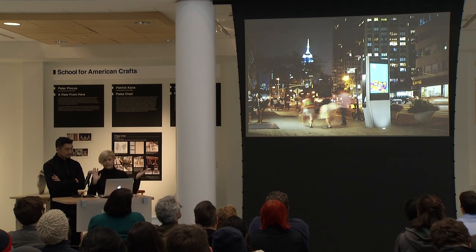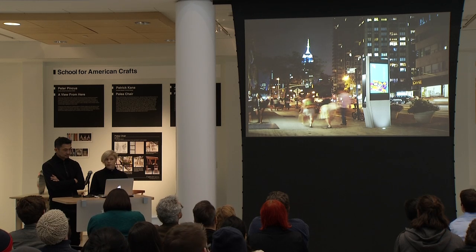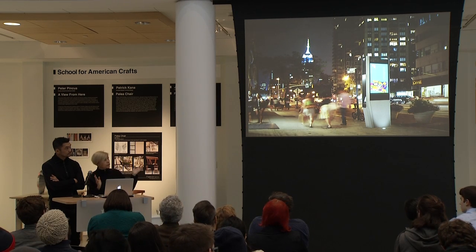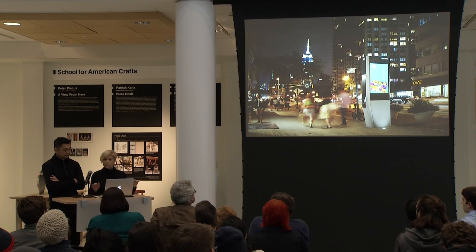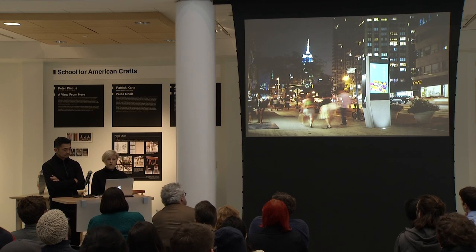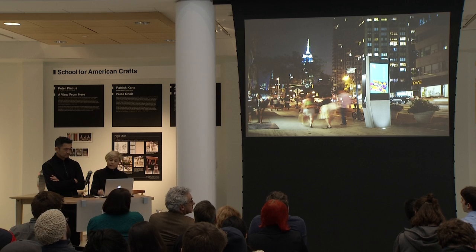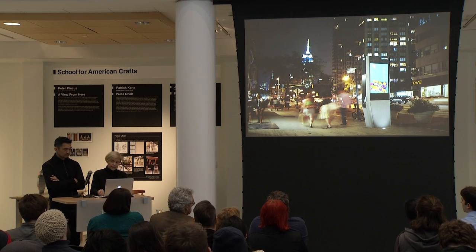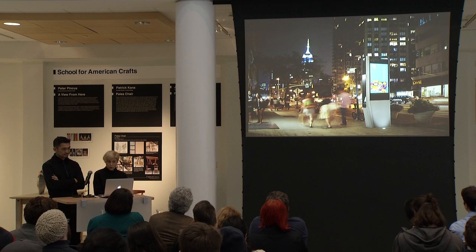And it has essentially three sides. Two sides have large displays for advertising and public service announcements. And by the way, these structures are entirely funded by advertising. So the city doesn't pay anything. On the contrary, every year they get a certain percentage of the ad revenue from the franchisees. And then the skinnier side has a small touch screen. So this is sort of the more personal interactive area for the public, where they can still make phone calls if they need to.